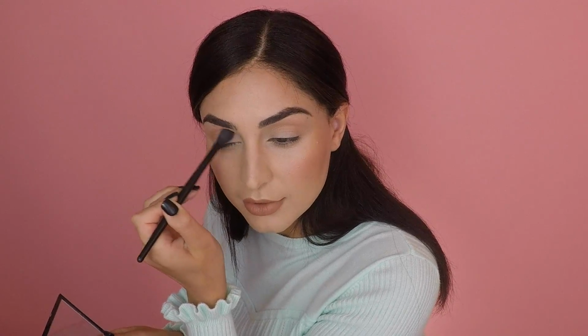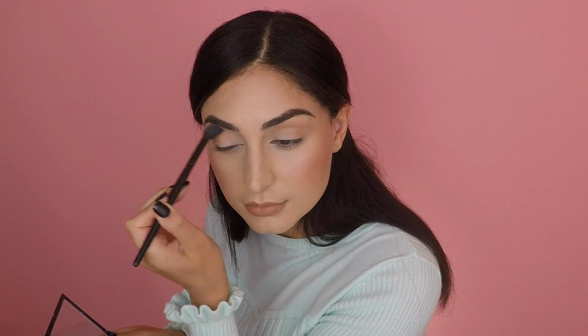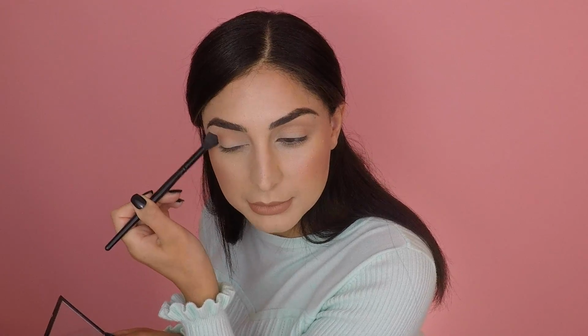Again, I'm focusing on the crease. And then once I'm done applying all that color, whatever is left over on my brush, I'm not re-dipping my brush, I'm just going to stay on that crease and blend it out. Okay, so now that we're done applying the crease shade, you're more than welcome just to go out like this.